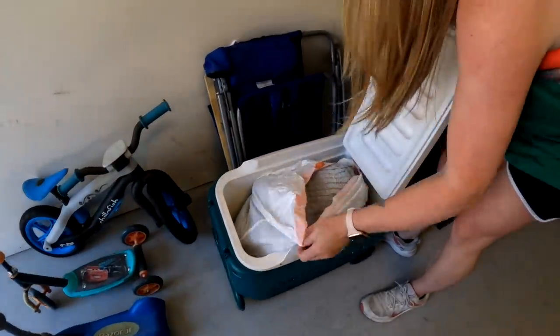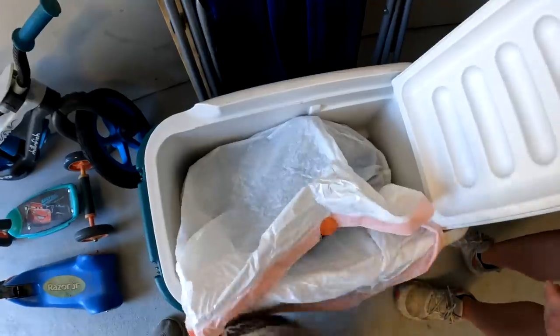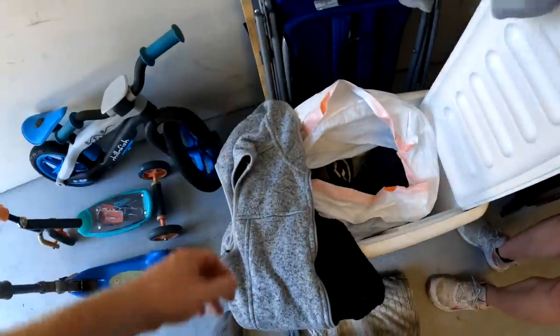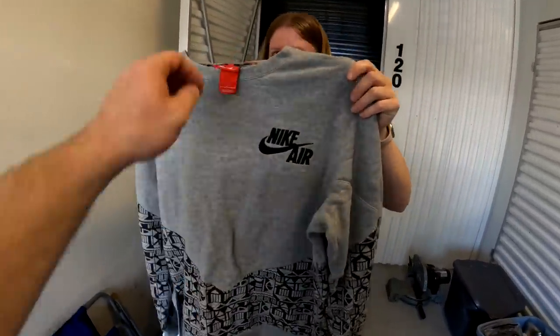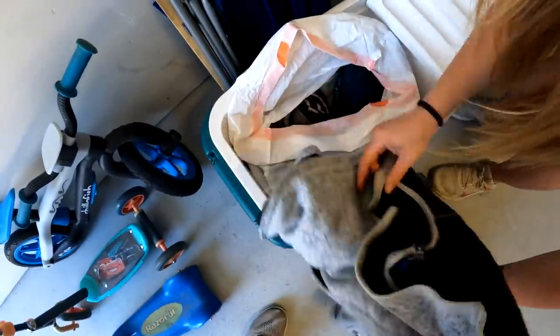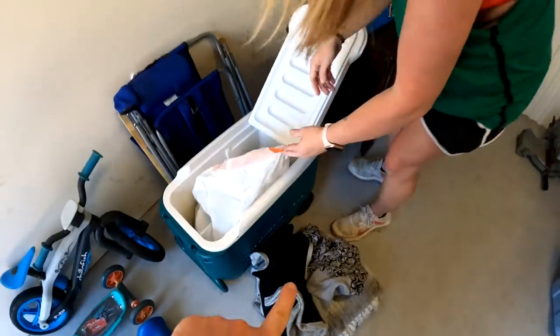That will go in the garage sale. I think that's a pillow. I want to see what's in here. Is it just pillows? Oh, it's clothes. Well, that's kind of nice. Yeah, Nike. Ooh, we got Nike. Wow. Okay. Ooh, Nike Air. Cool. Ooh, that's a beautiful sweatshirt. That's a nice one. It's large. Is this Nike as well? No, that's not Nike. Still, that's nice. We got some nice clothes in here. Don't get that Nike dirty.